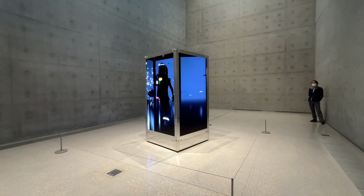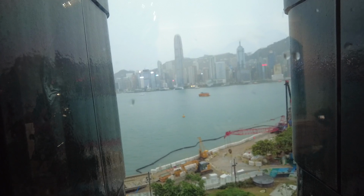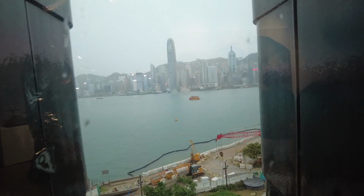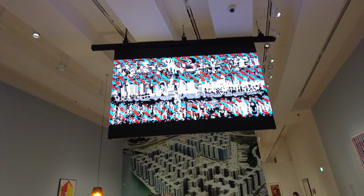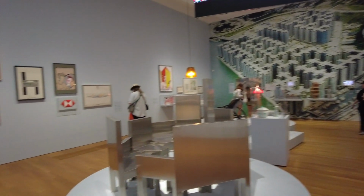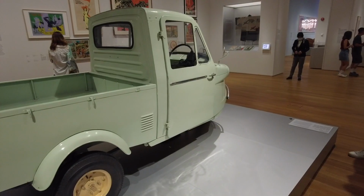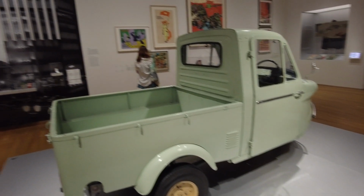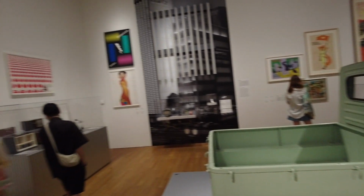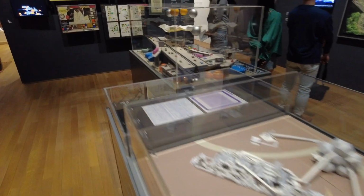It also had really nice views from the windows. From the windows, you can see the IFC Mall and some other beautiful skyscrapers, so a slightly different view to the one you can see from the Avenue of Stars, but nonetheless a really pretty one. And when it's sunny, there's also a nice courtyard where you can chill, you can sit in the grass and enjoy the weather, but unfortunately, because of the weather, we couldn't do so.